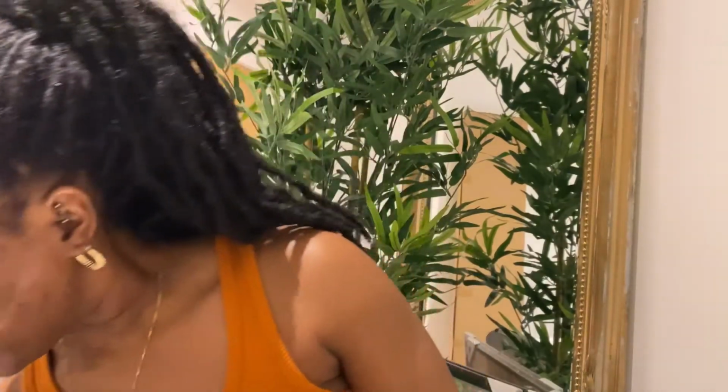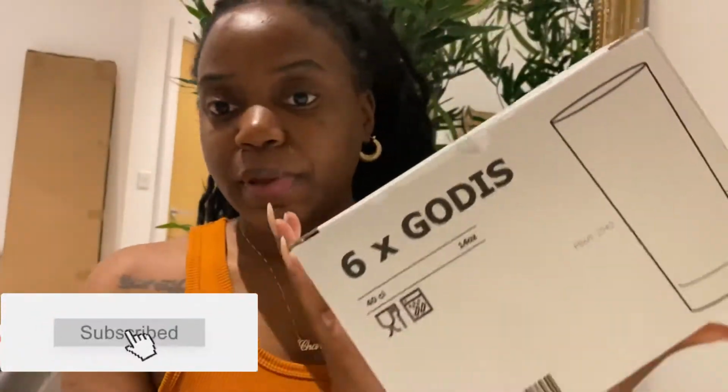I also picked up some, what do you call these? I don't know. But I also picked up some napkins, just to have around the house to use here and there, which is really nice. It wasn't expensive. It was about maybe one pound something for a pack of 100. So that wasn't bad.